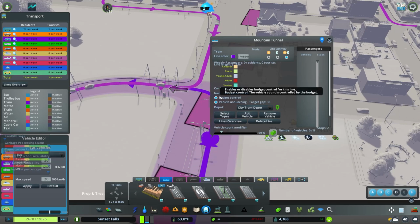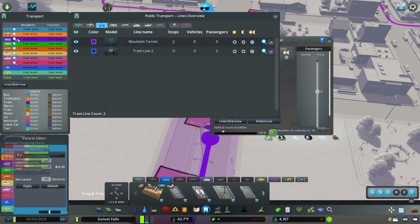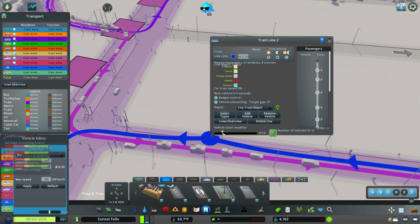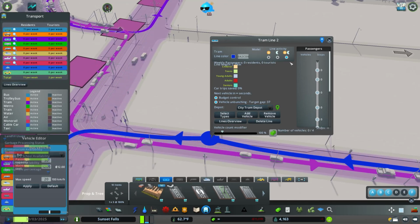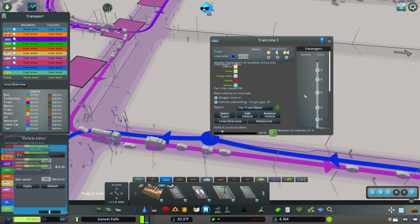If I turn on budget control. Okay, there we go. Vehicle is controlled by the budget. That's probably what I needed in the first place, huh? Well, next time, please just yell at me to let me know. Getting there, getting there. Okay, so then tram line 2. Let's also include budget control on that. What is 100% of that budget? Is 4. Okay, perfect. And we'll leave vehicle and bunching on, and we'll see how this goes.